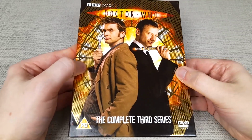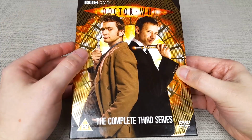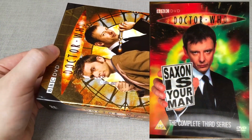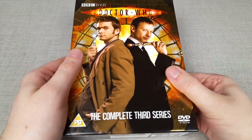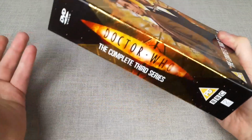And this box set is honestly great in terms of the overall design. There is a slightly better variation of this. This is the standard version, but there was a limited edition variation which had a slipcover of the Master, which was lenticular, which I would love to try and grab one day. I remember that being quite rare, but perhaps it's not as rare nowadays.